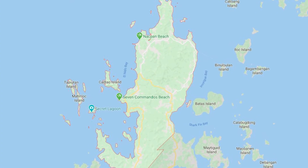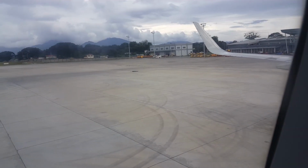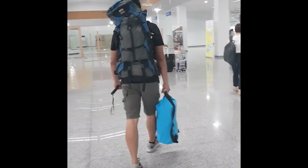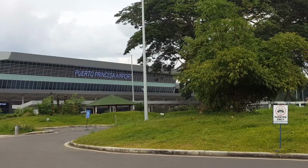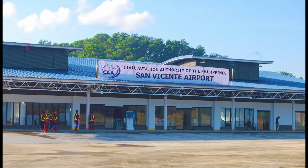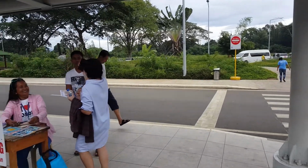El Nido is a town in northern Palawan, and the usual way to reach it is to board a domestic flight to Puerto Princesa, then take a grueling 5-hour van ride. Good news is our tour happened in 2017, and presently there are flights to San Vicente Airport, which is only over an hour's van ride away from El Nido.